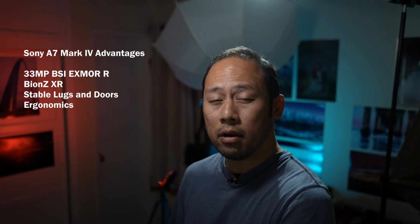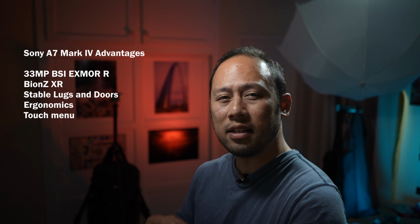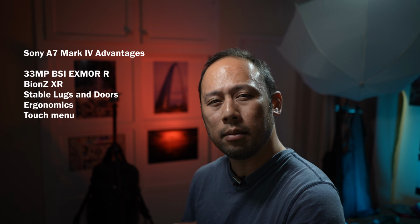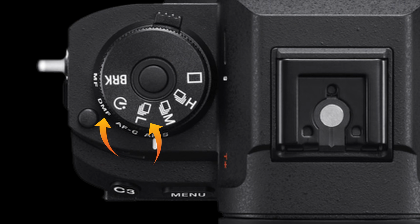Ergonomics, because there's a bigger and beefier grip that's easier to hold on to. Touch menu is nice because having parts partially work is like having a partner that's partially committed. Dial and double decker switch is nice because of access to frames per second or DMF or AFS. Does anyone even use those modes?